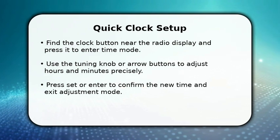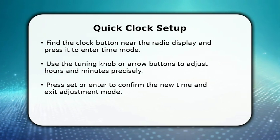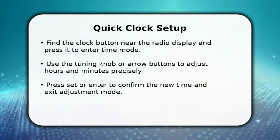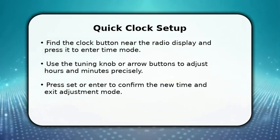Use short presses to move faster or hold for single-step adjustments. If your model has steering wheel controls, use audio menu options to reach the clock settings. Test by restarting the car.